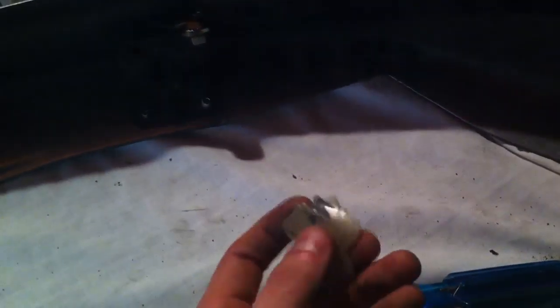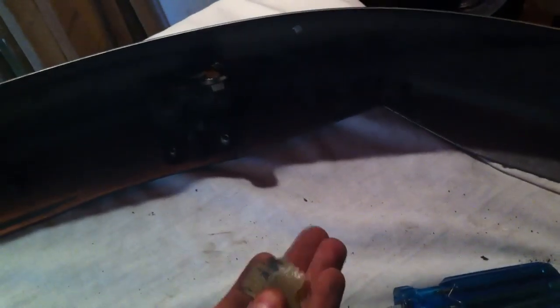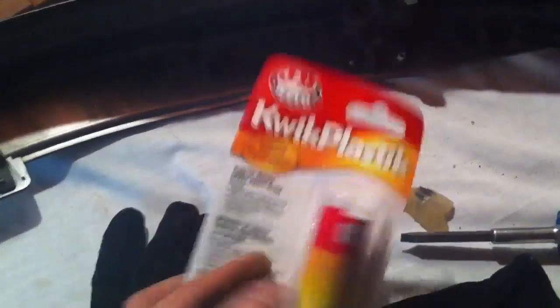So I've peeled off this glue gun type rubber kind of glue that they had used, which is actually not such a good repair. It doesn't seem to have great adhesion. Once I got my screwdriver under there, I was able to peel it off. Anyways, I got this from Napa in Longueuil. There's none in Montreal, but whatever.